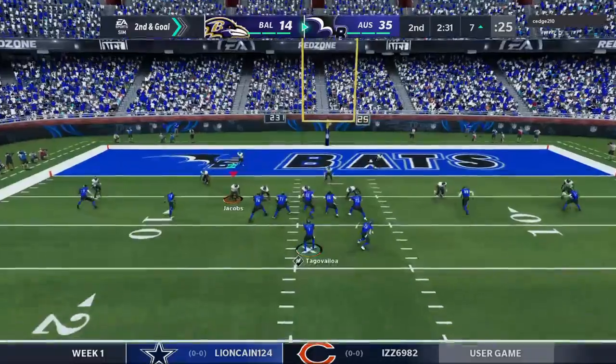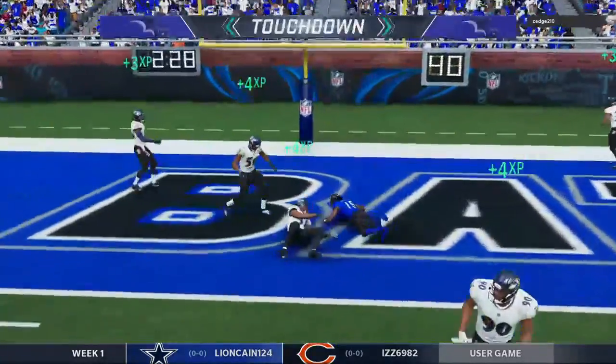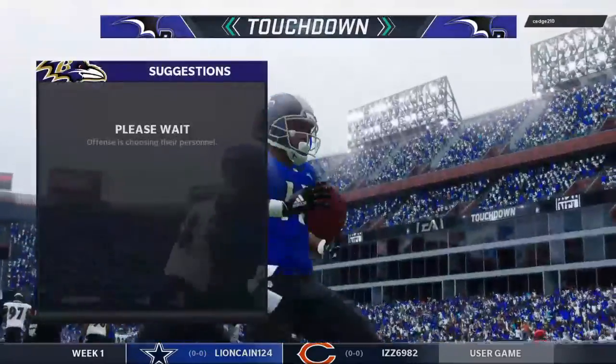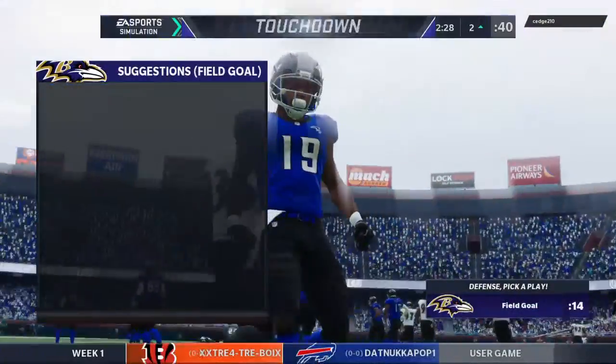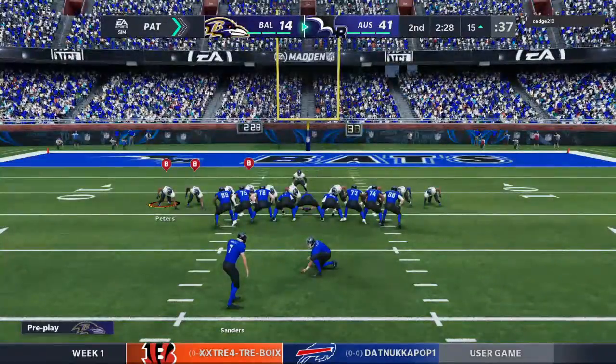2nd and goal at the Ravens. Here's Tagovailoa to throw. And it's caught. Touchdown. Jakeem Grant there to make the grab. And his guys are going to add on to their lead.